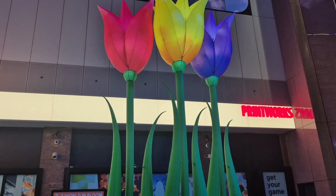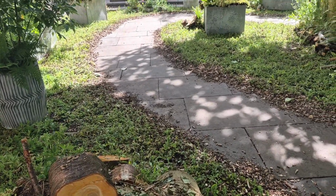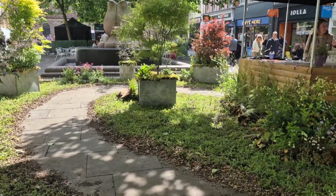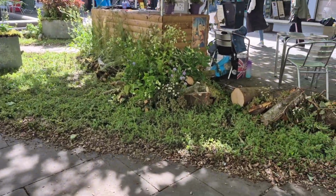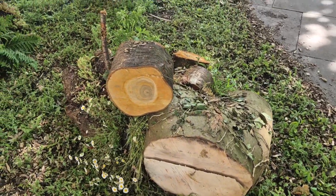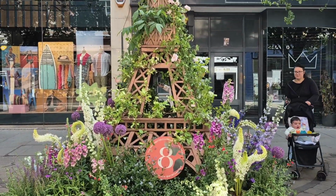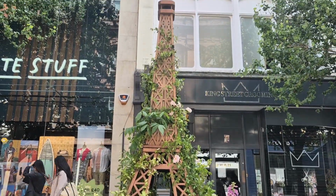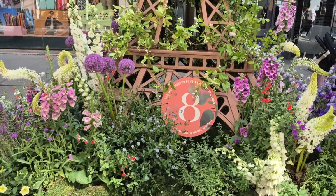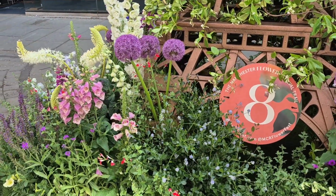This is part 2 of the Manchester Flower Festival. It was a 4-day festival and I had the privilege of enjoying these beautiful creations on Sunday and Monday. And as you can see, this is number 8 out of the 9 locations they put out throughout the city centre. And this piece was absolutely stunning.